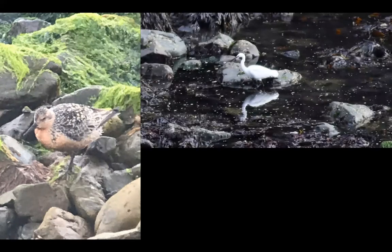Little egret, not actually a wader, but worth mentioning. Get the odd little egret. Used to obviously be extremely rare, and still quite rare on places like Skomer. You don't get that many out on the islands. We did get the odd one, and interestingly, this one was found mid-September, and I actually thought it was a seal pup.